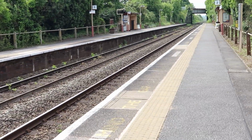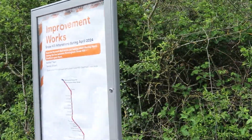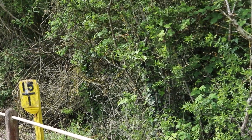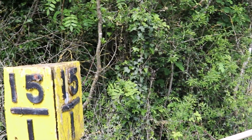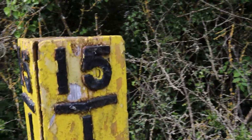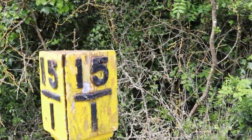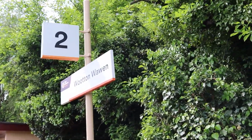Let's have a look and see if there's any extra delights here on platform 2. Well, there's some little new signage post here. One was for improvement works. Of course, from the other side I saw this. I do love these posts. Let's carry on down. Obviously brand new Wootton Wawen signs.